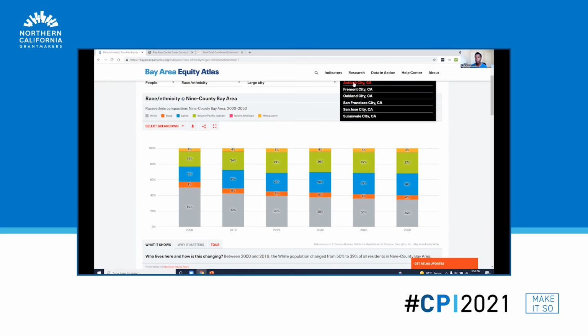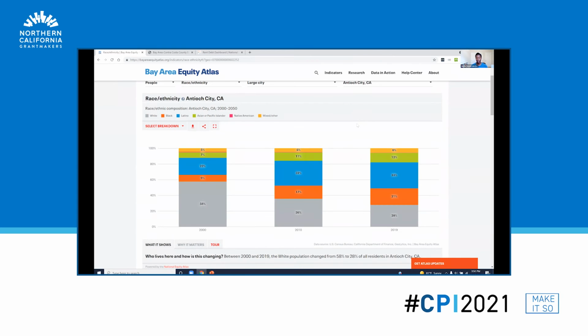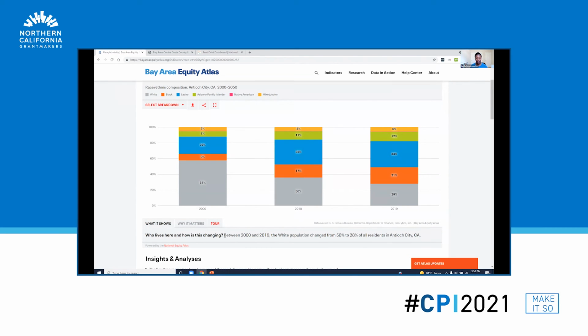I had mentioned Antioch earlier, which is a large city. Let's take a look at Antioch in the atlas. Well, one, we see our projections data went away. It's not available for cities, but we can also see our text has updated to reflect the city of Antioch. And we're seeing a different trend here, especially for the Black population, than we saw region-wide.